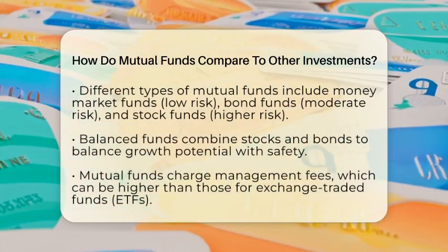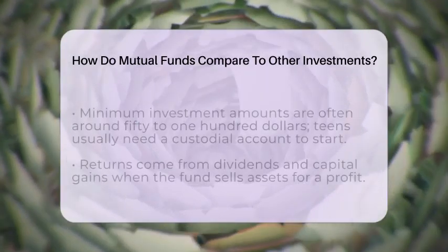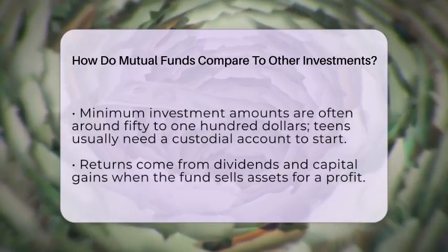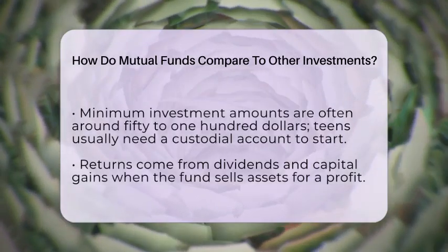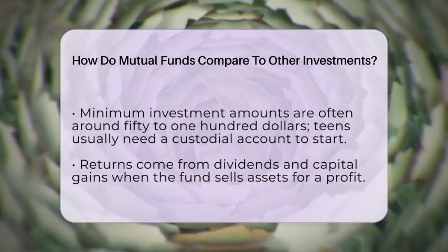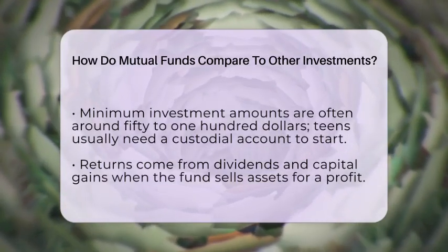Mutual funds do charge fees for their management and other expenses. These fees can be higher than those for exchange-traded funds, which are similar but often have lower costs. To buy mutual funds, you usually need to meet a minimum investment amount, which can be around $50 to $100. For teens, a parent or guardian often needs to open a custodial account to get started.